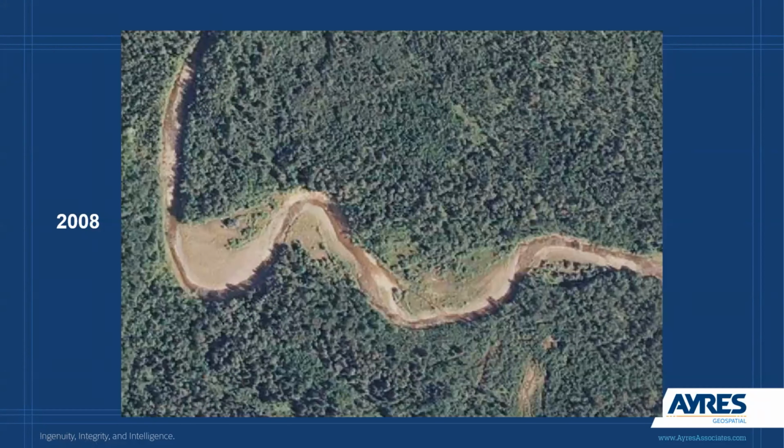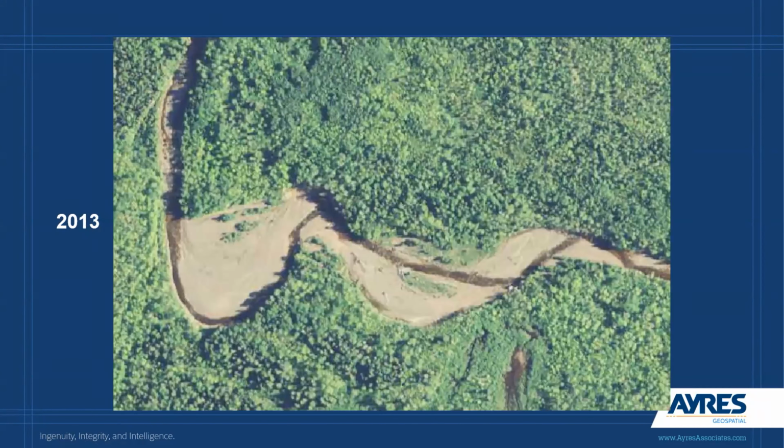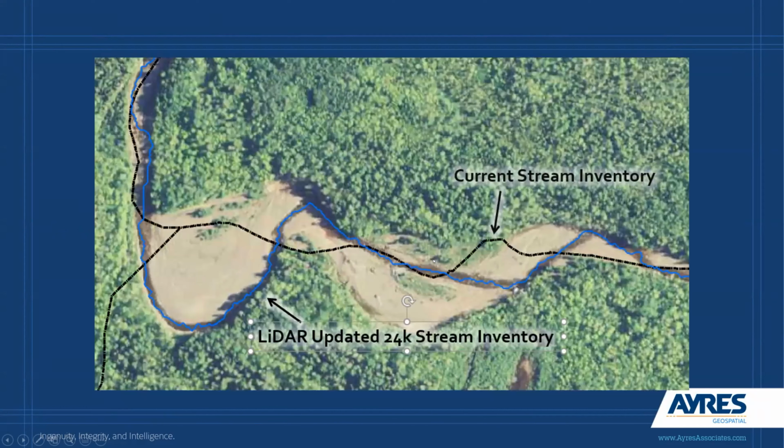So just in these few images, we've seen at least once every decade that there's been a significant event, significant enough to change the watercourse hydrography. Significant enough that it should be updated for land managers to utilize. And so here we can see the current stream inventory, the old inventory, and what the new LiDAR-derived hydrography would resemble.